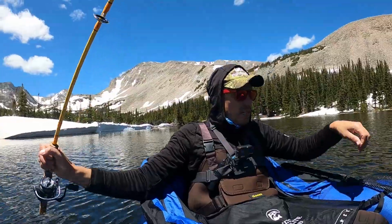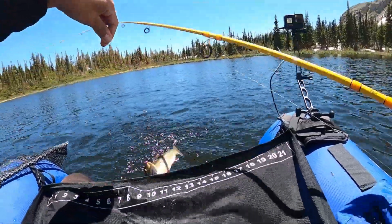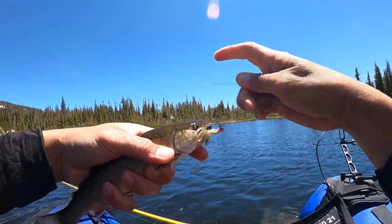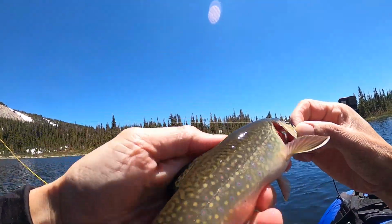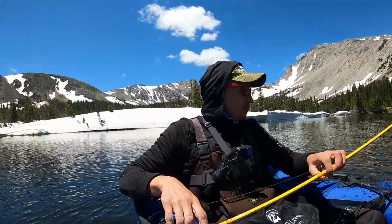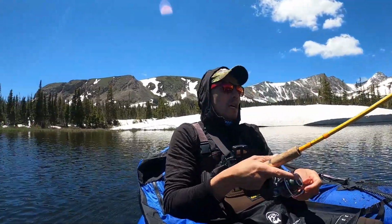Not too big. Yeah, one of the smaller ones of the day. One of the lightest colored ones too. Almost looked like a rainbow at first. Beautiful little brookie. You gotta love it. There she be. See ya. Brook trout. See ya. Sucker.